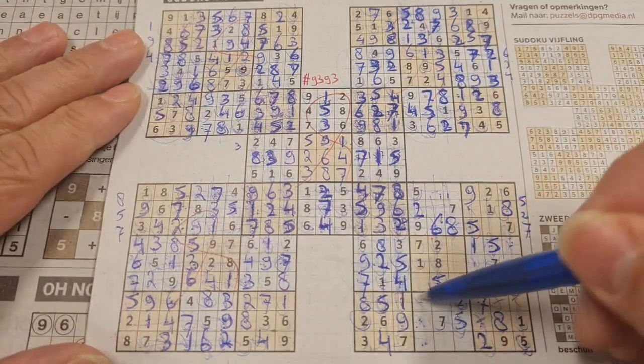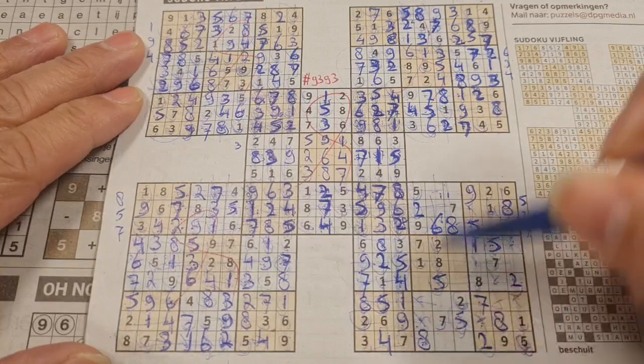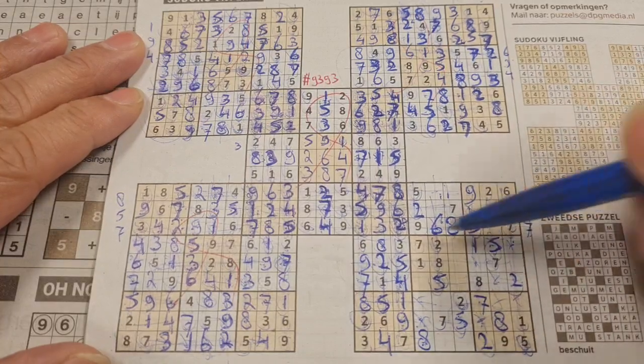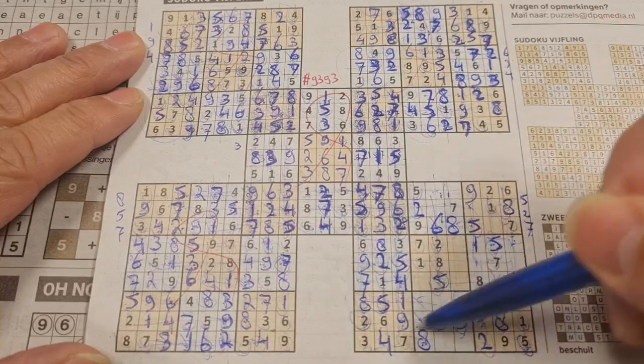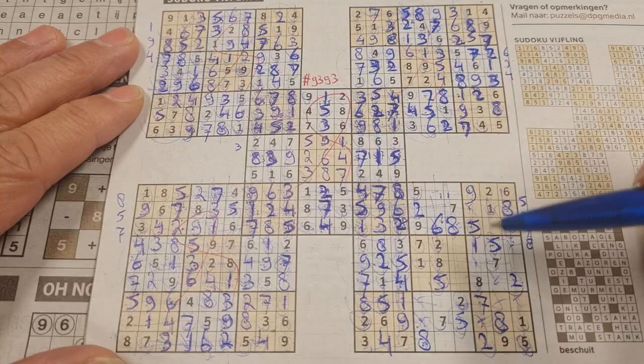We have 8 in this row, no 8 there, 8 in the row below, no 8 there, so the only place left for the 8 should be there. And all the 8s are used. Alright, then.